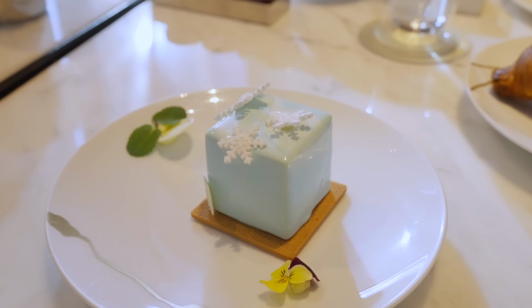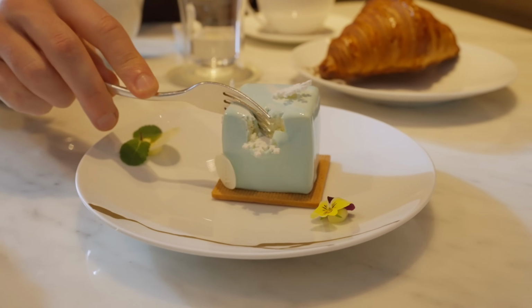Everything is made in-house here at the confectionery. Let's see if it's as good as it looks. I didn't know if the presentation was going to be as good as it is. So light, so fresh, very, very good.